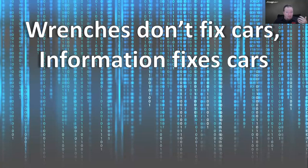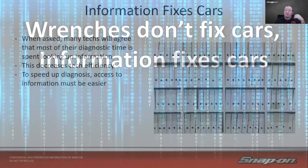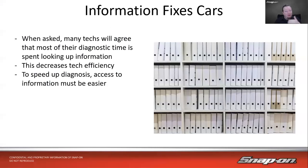As I've said before, and I'll say it again, and I'll probably say it through my retirement, wrenches don't fix cars these days. Information fixes cars. You need to have good information, and there's a lot of information that you need nowadays in order to fix a car. So really, the wrench is very minimal in what we're actually doing to fix a car. Most of our time is looking up information. And I would bet we're on the same page here.